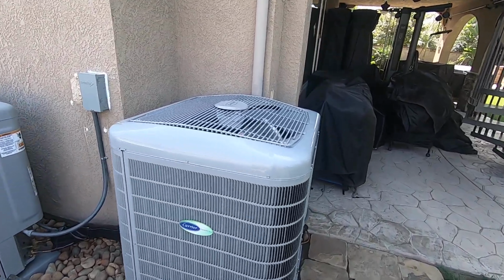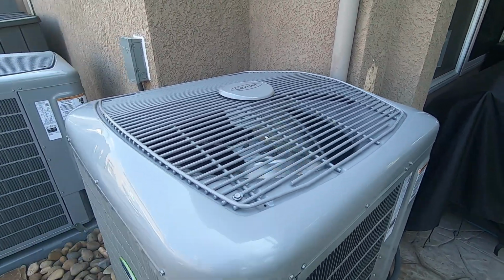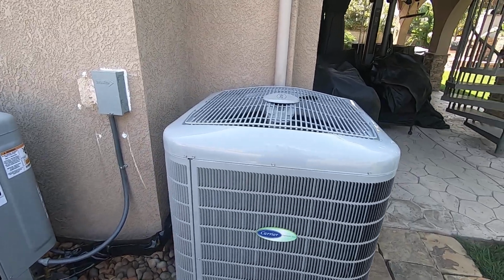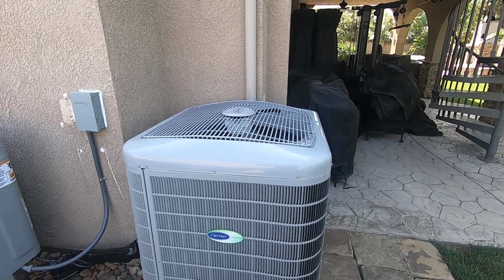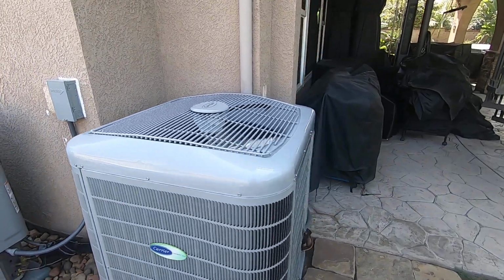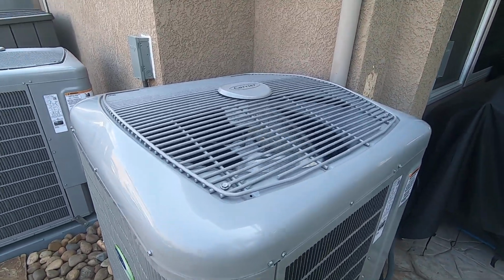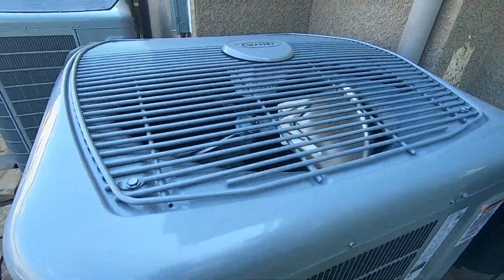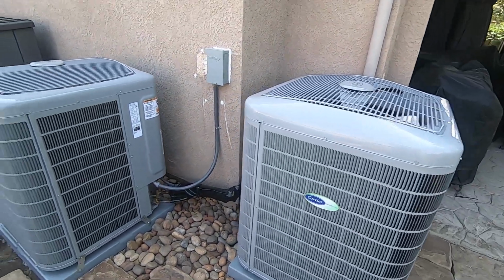I have this condenser right now. It's actually running in a dehumidification mode. That means it's on the lowest speed and it's taking humidity out of the air because it's sensed way too high a humidity in the house. So it's an automatic dehumidification mode. So let's hear that again. This is probably around 59 decibels. You can actually barely hear it, but it is on, it's working.